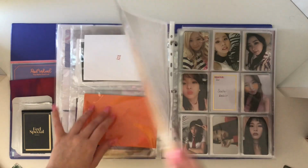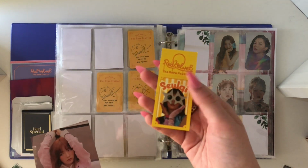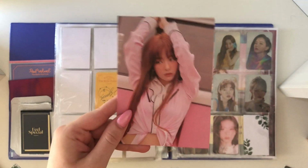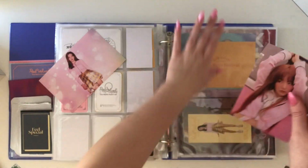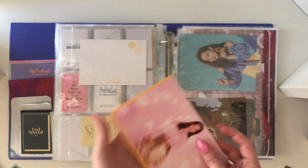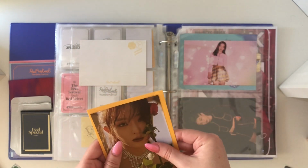And then we have Sugi. So I just remembered that I don't put these in my binder. So I'm just going to put that back in the album. And then I have her day two postcard, which I will probably just put... Gonna move this, put this here. Actually, let's put this here. And then put this here. Beautiful.